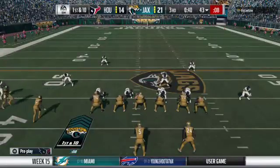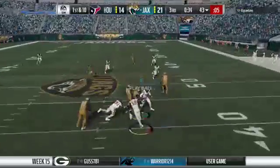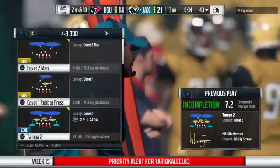In motion right is Robinson. So the D-line's going to spread out. On first and 10, here's Bortles. And it pops free. The collision there jarred the ball loose and brings up second down.